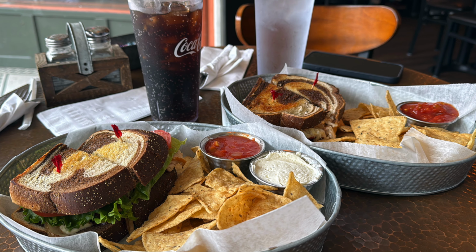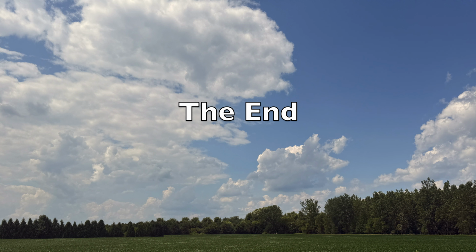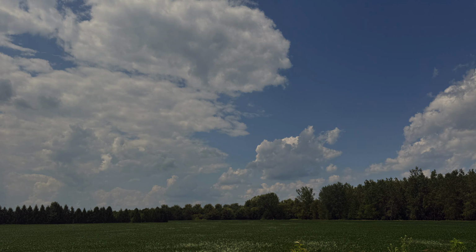Back in Bowling Green, we finished the day with a great sandwich at Call of the Canyon. That completes our ride on the Slippery Elm Trail.